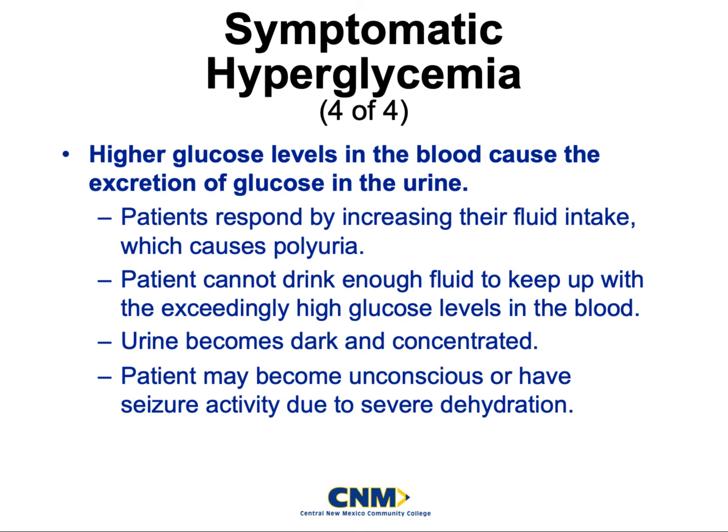And then if it gets really bad and they keep peeing and peeing and peeing and they're not drinking water and water and water, but instead drinking Dr Pepper, Dr Pepper, Dr Pepper, right, they can go unconscious. They can go into seizure-like activity, and this is due to severe dehydration.